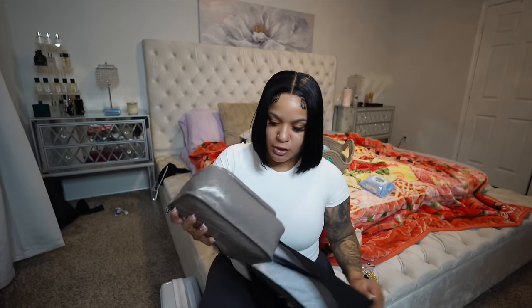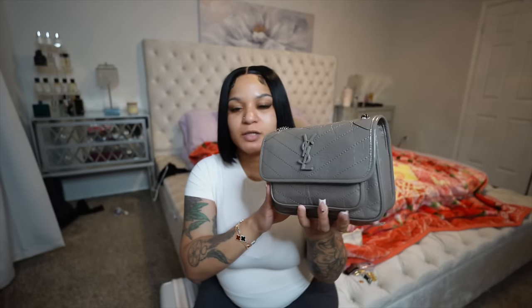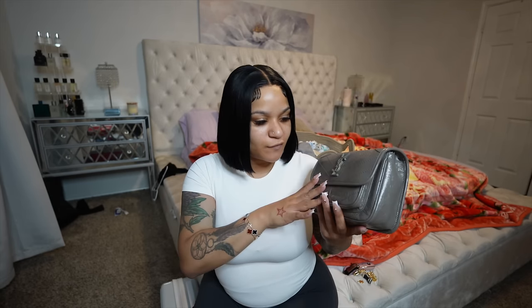And this is the bag that I chose. I'll leave the name of the bag on the screen, or I'll just link it down below. But I don't know the name of this style off the top of my head. I think it's called like the Lulu bag or something. I'll figure it out. But I got it in this color that I do not have in any purse. This is like a charcoal gray, and that's the color that I've been going for recently.